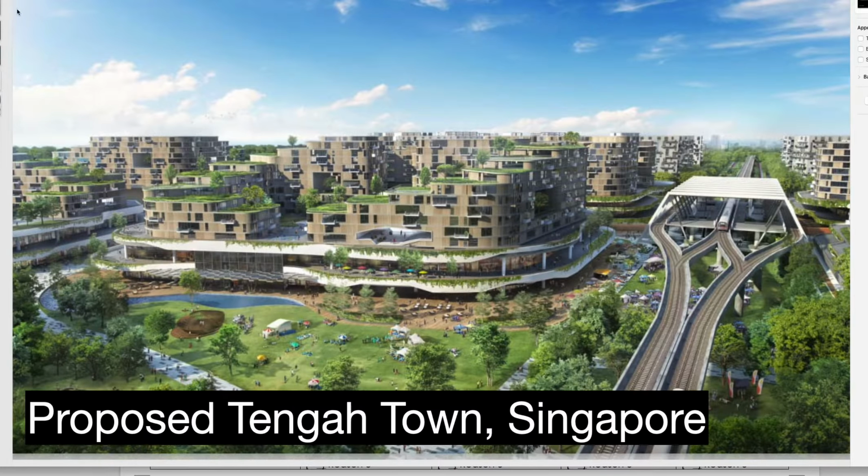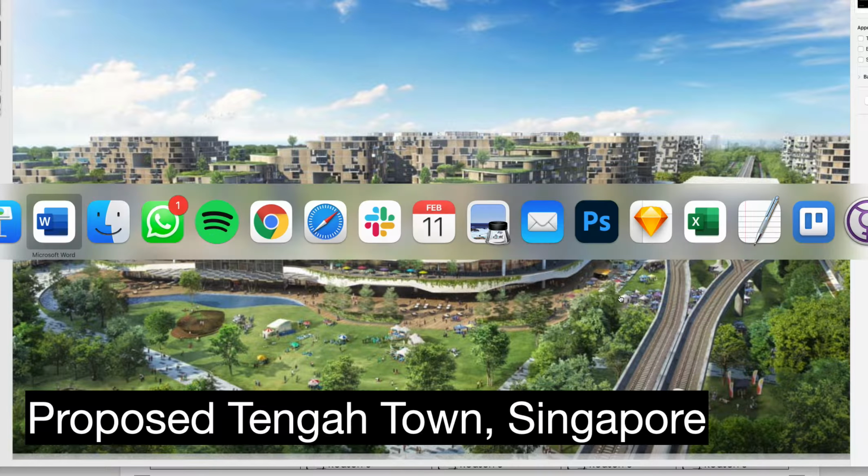So for Tengah Town, if you were to search for its plans, you will realize that when it's planned, how does it make it more sustainable? You realize that there's hardly any roads in the city center. Sorry, this is the town center for Tengah Town. The MRT station here. This is probably a shopping mall and housing. You will see that there's no roads in the middle of the town. All the roads are underground. And they have a lot more cycling lanes to encourage the people in this part of Singapore to cycle instead of drive. So when less people drive, there will be less pollution into the air.